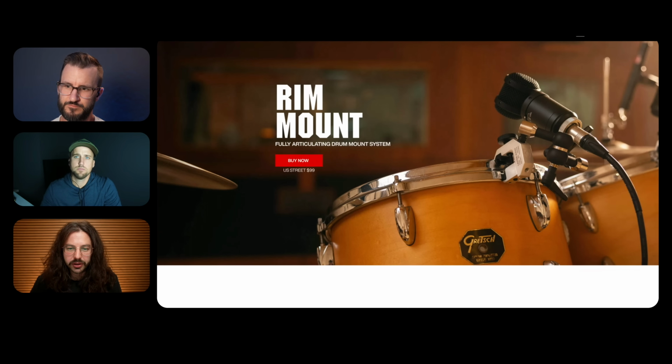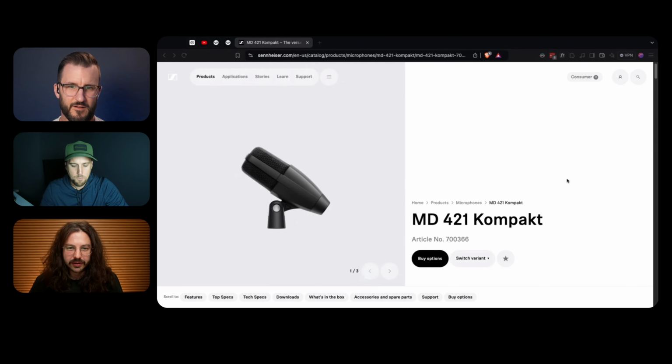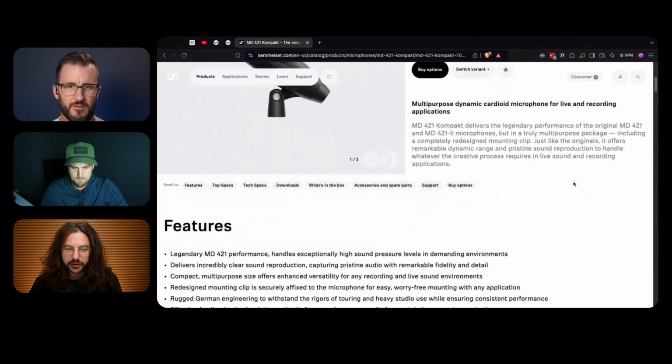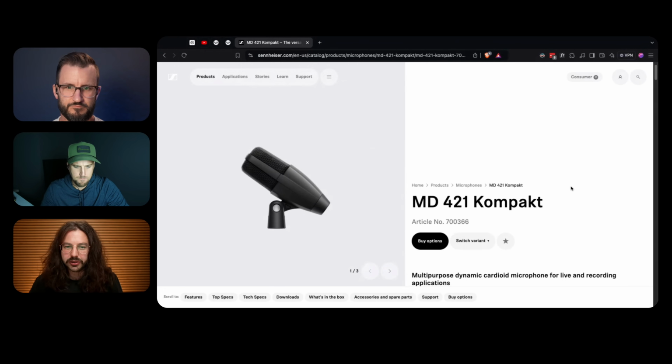I think what comes with it is the MD421 Compact. Have you guys heard about this? No. So you guys have heard of the MD421, just a standard tom mic for a long time, especially in the studio, but used live as well. And they're huge, right? When you've seen them, they're probably 6 or 7 inches in size.